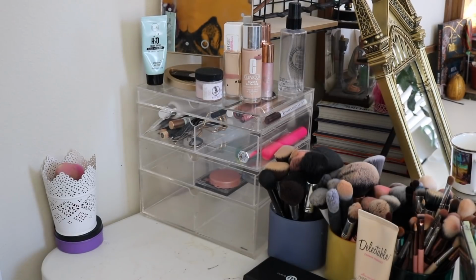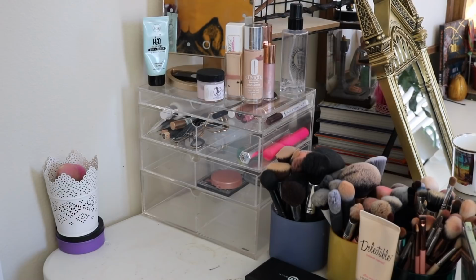So here is my everyday makeup station. It looks a little bit different. I removed some things and moved it over a little bit to make more room for my background. And I like the way it looks. I have all my brushes over here, and as you can see, a lot of that is really empty. So that's why we didn't pull too much, but we did pull some.